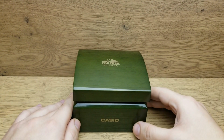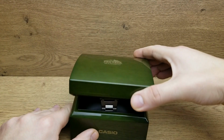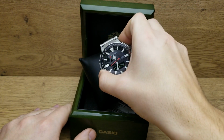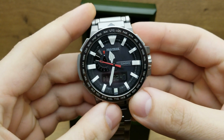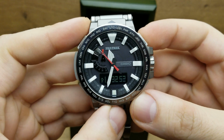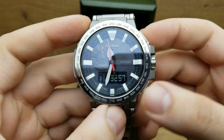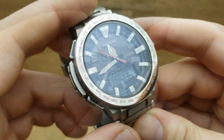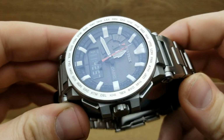Today we have a Casio Protrek Mount Manaslu PRX-8000 in this beautiful box. If you are wondering what and where it is, it's the 8th highest mountain in the world at 8,163 meters above sea level. It's in the Mansiri Himal, part of the Nepalese Himalayas, in the west-central part of Nepal. The name Manaslu means mountain of the spirit and is derived from the Sanskrit word manasa, meaning intellect or soul.